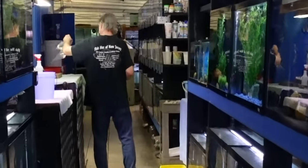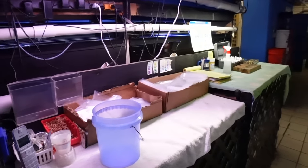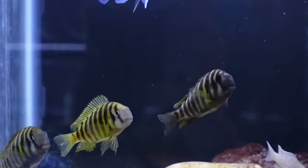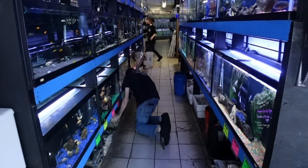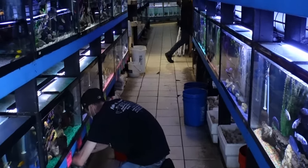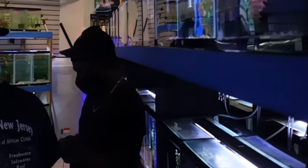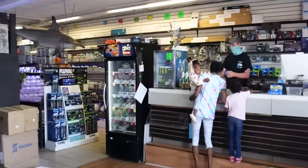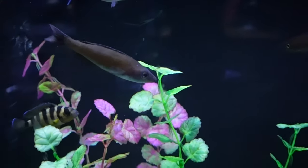Now, as you can see from the process, from the testing of water to bagging their whole station, they really have this whole thing down pat, whether it's acclimating fish, quarantining fish, or you buying them right off the rip. It's completely up to you, but the Fish Hut of New Jersey does it with education. They do it with the right equipment and the proper care for that specific animal. So product, stellar. Process, stellar.